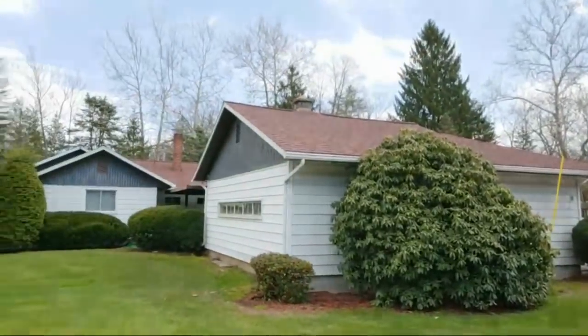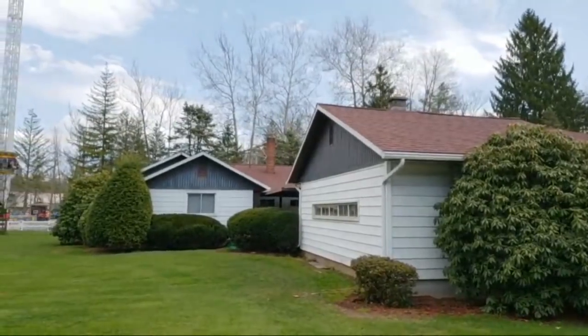I mean, honestly, if I was able to, I'd buy this house and live right in the middle of the park here.